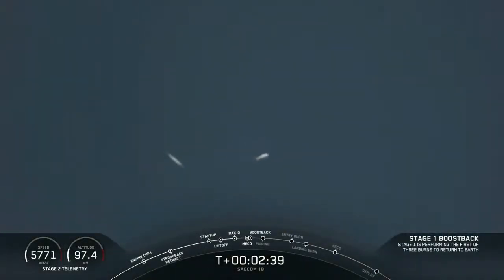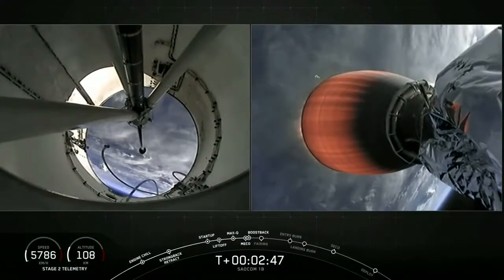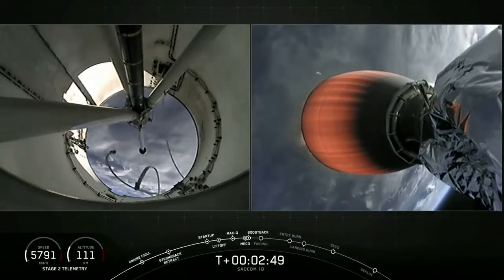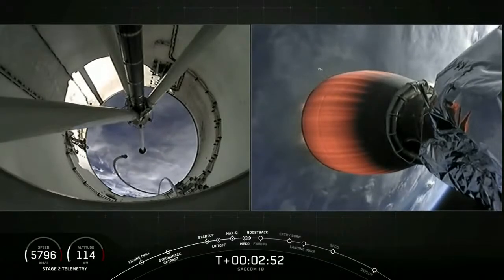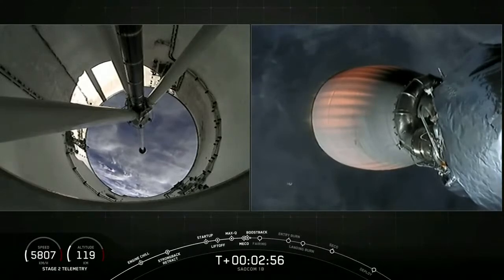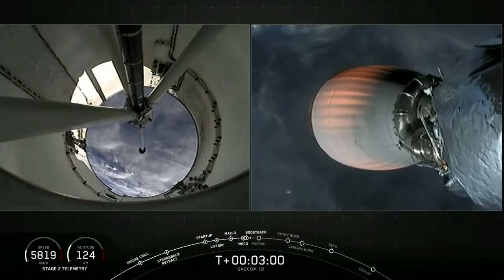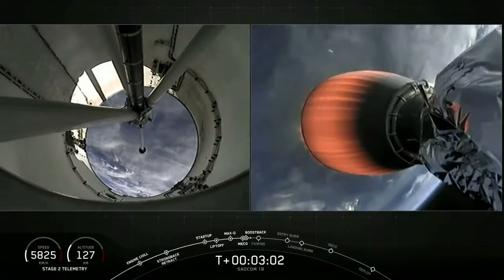All right, all of those events happen successfully one after another. This boost back burn, it'll last about 40 seconds. And so you see it on the left-hand side of the screen. On the right-hand side, you will see our second stage carrying those 3 satellites to orbit. And coming up next in about 20 seconds, that boost back burn will end, and then we'll have our fairing deployment.